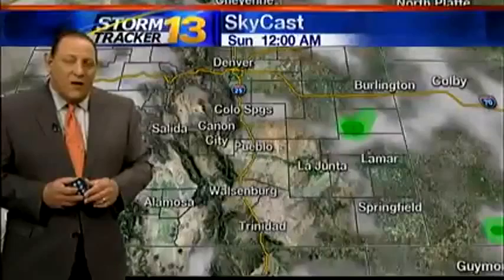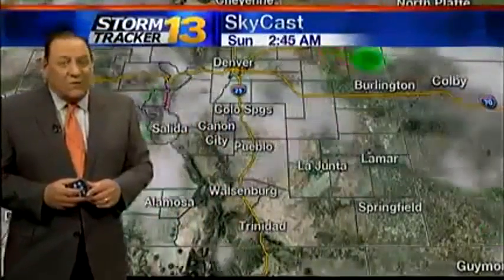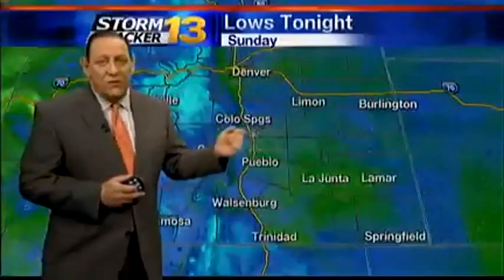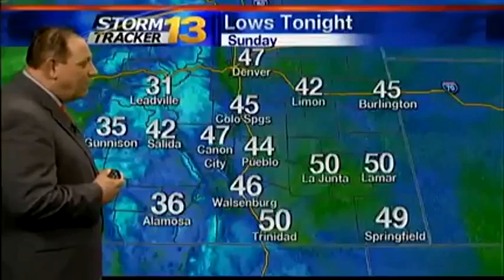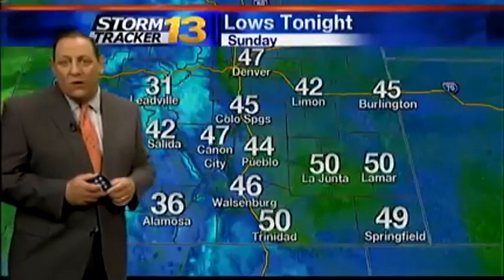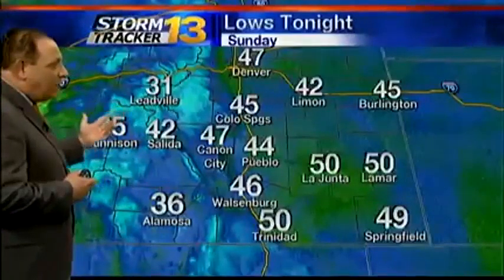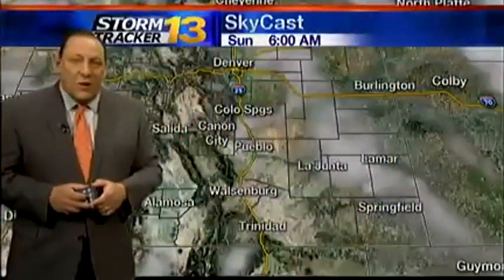By 9 o'clock, most of the activity is gone, either making its way off to our east or off to our southeast, and it continues to fade away throughout our Saturday night into our Sunday morning. By Sunday morning, temperatures are going to be dropping off into the middle 40s, so a mild night setting up for us. 45 at the Springs, 44 at Pueblo, 47 at Canon City. Mountain locations are going to be sitting in the 30s and 40s, 35 at Gunnison, 31 at Leadville. Lots of clouds around are going to keep our temperatures up throughout the overnight hours.